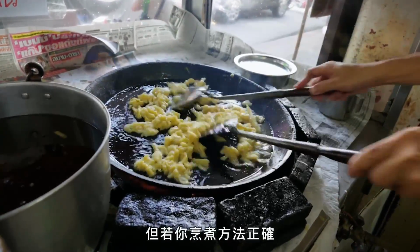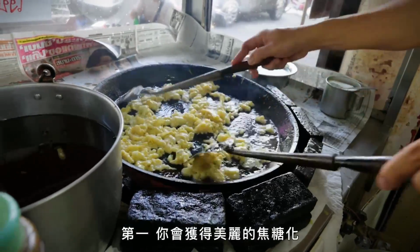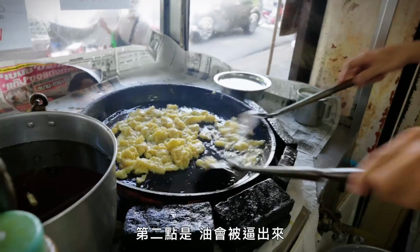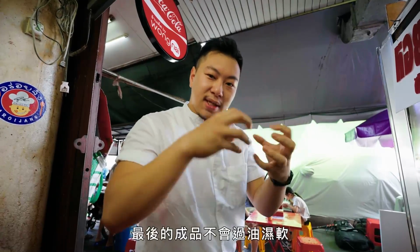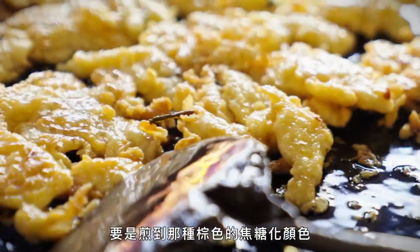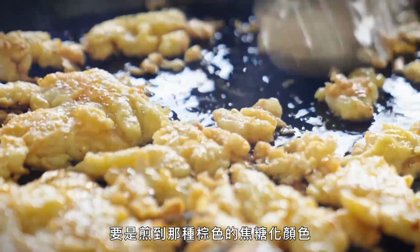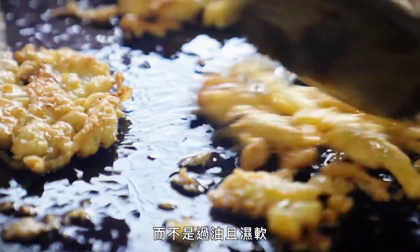If you cook that egg properly and you cook it for long enough, you get two things. Number one, you get beautiful caramelization, you get that savoriness. And second of all, that oil gets pushed out. You end up with not a greasy, soggy product, just something that's wonderfully and deeply flavorful. If it's cooked to that brown caramelized color, it's going to become light and crispy instead of greasy and soggy.